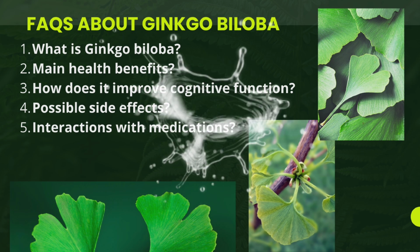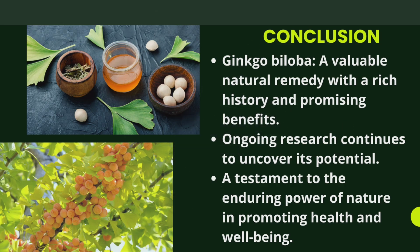By understanding the many aspects of Ginkgo biloba, from its health benefits to its traditional uses, we can better appreciate this ancient tree and incorporate it into our daily lives for improved wellness.